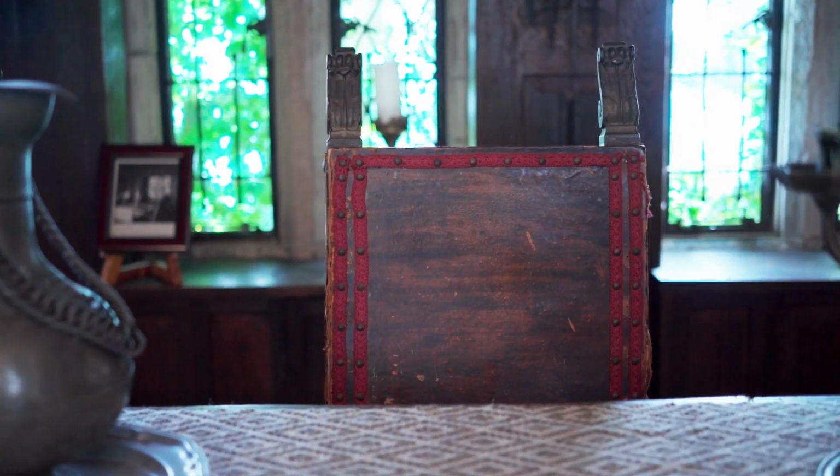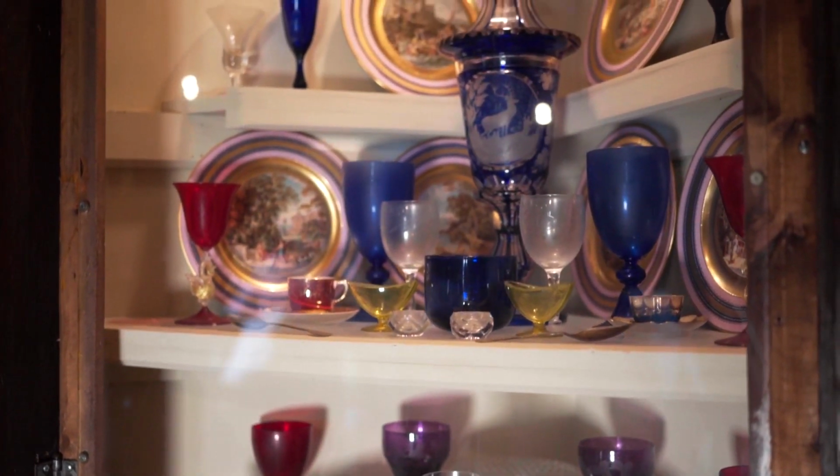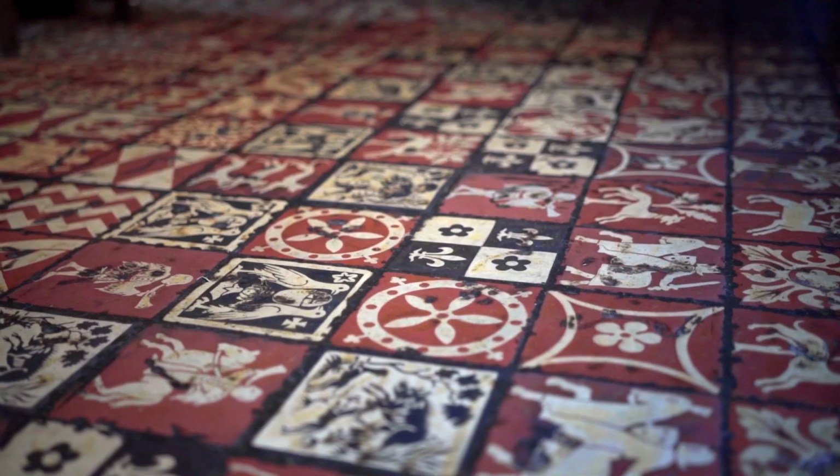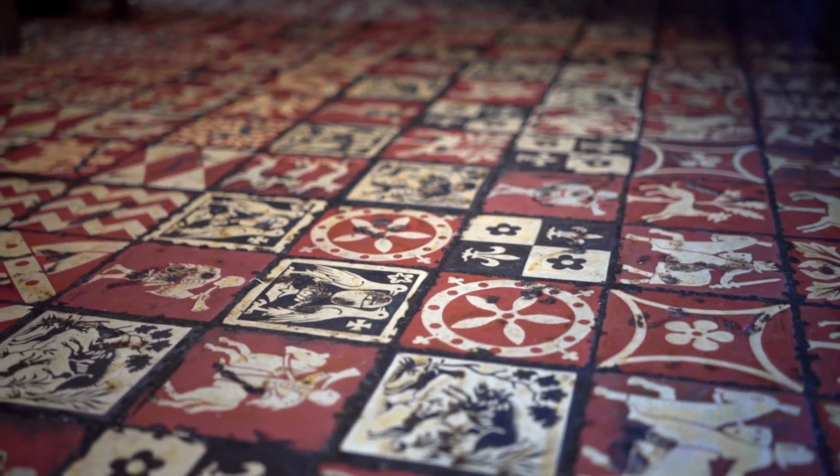We're in the dining room right now, which is actually a great example of the diversity in terms of what Hammond was collecting. The walls around us are German from the 15th century. And they come from a German monastery specifically. We also have floor tiles, which are Italian in origin, 15th century as well. Now only about 25 of them are original. The rest were high quality replicas made by the Moravian Tile Works in Pennsylvania.